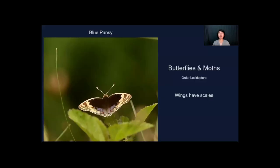Next order, butterflies and moths, order Lepidoptera. This order has insects whose wings are covered in scales. Have you ever caught a butterfly or picked up a fallen wing of a butterfly? Have you ever noticed that it leaves a powdery residue on your fingertips? That powdery residue are the minute scales that cover the wings of these insects.